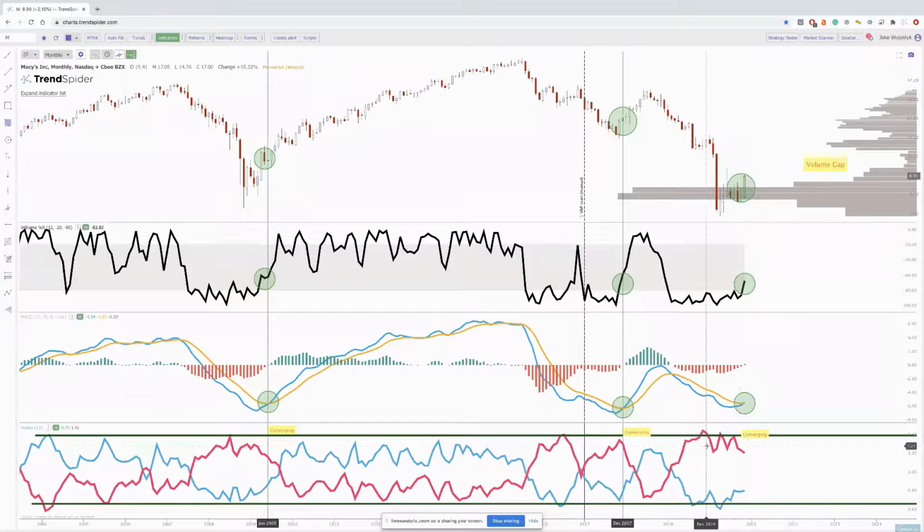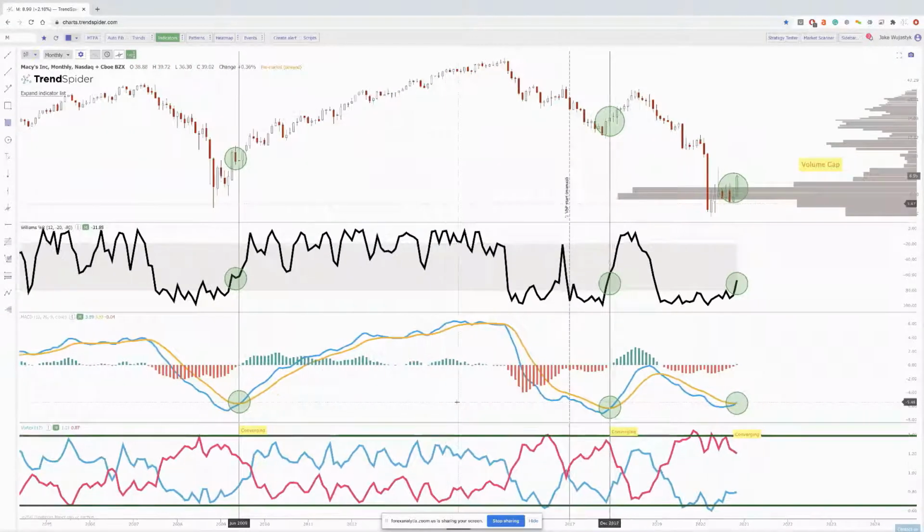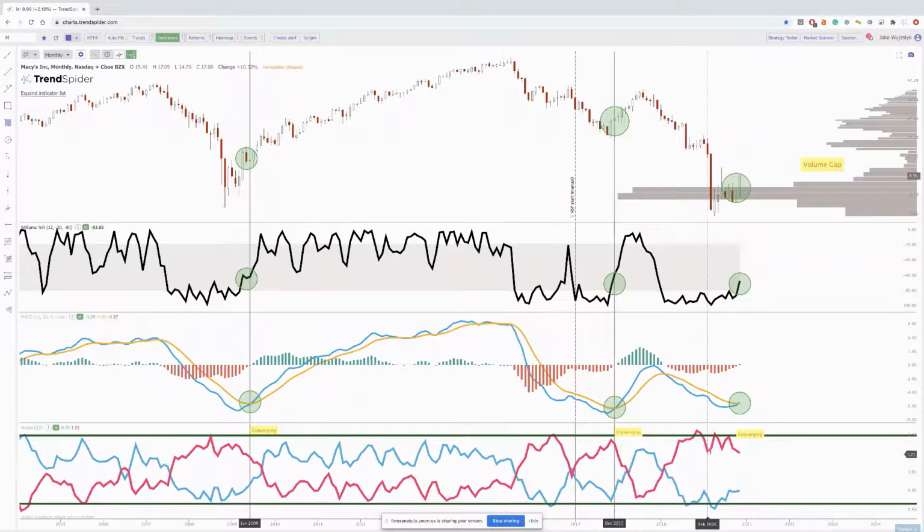But the way I like to use it is essentially anytime you've got this red at this threshold, and every stock's going to be different. So if we went to Apple, maybe the Vortex indicator doesn't top out at 1.4. Maybe it tops out at 1.6. So there is a little bit of a personality to these depending on what stock you're in. However, this is kind of your textbook setup.